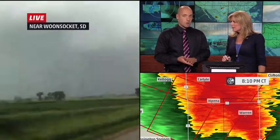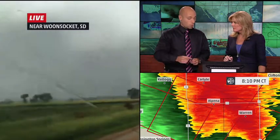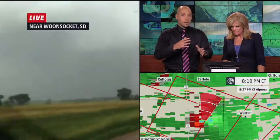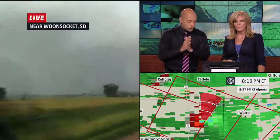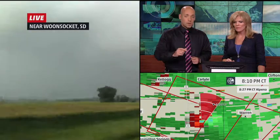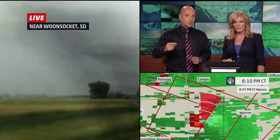Yeah, this is a dangerous storm, a very dangerous situation for the town of Alpena. No indicators that this storm will be falling apart in the next few minutes. So we are concerned for Alpena. We want you in your safest room, putting as many walls between you and the storm as possible.